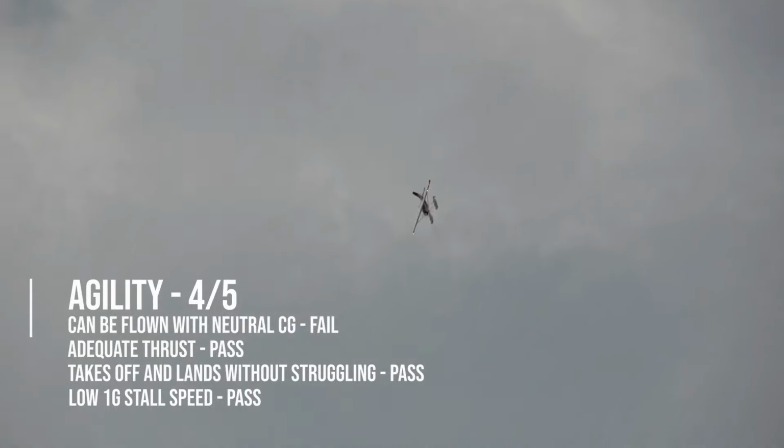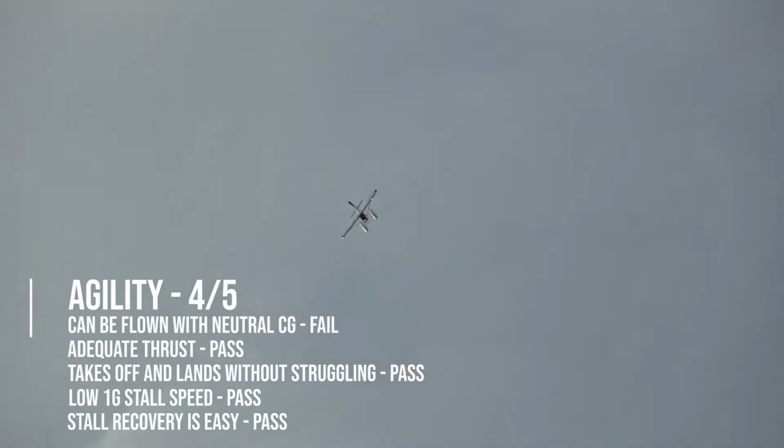In terms of agility, the Cessna 182 earns a 4 out of 5.